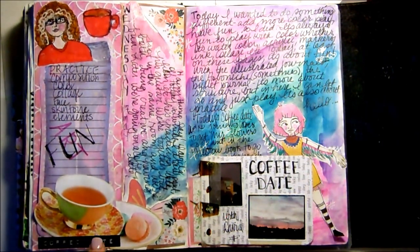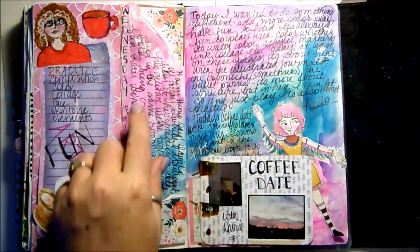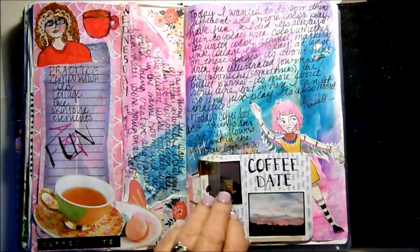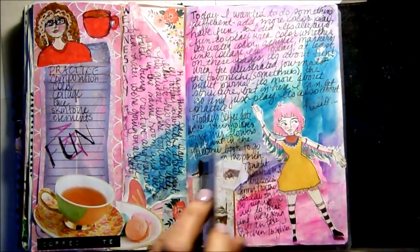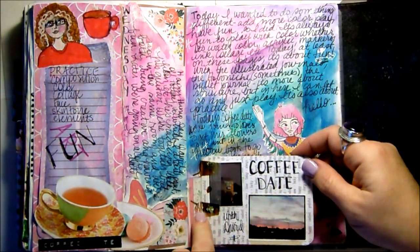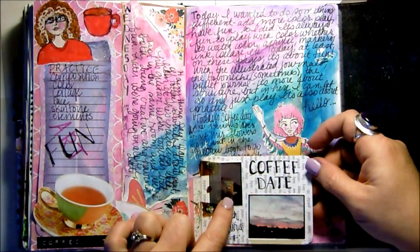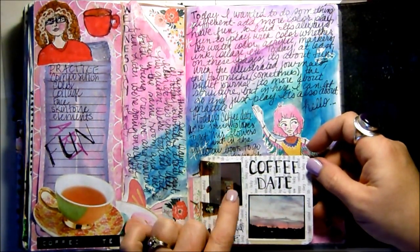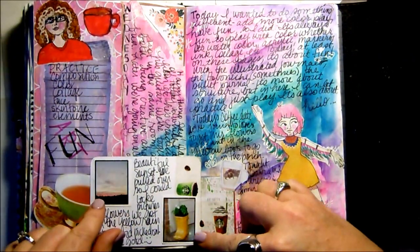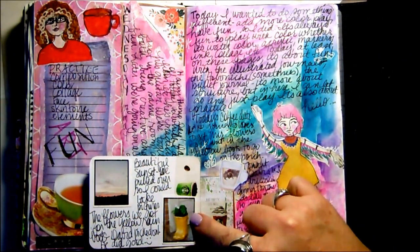And I added some collage, and I did another face, coffee cup. I did some journaling sideways and some journaling this way. This is another one of Courtney's, and this is Mr. Rockstar and I had a coffee date on Wednesday. We went to Starbucks, and I took a picture. And I took a picture of the sunset, and then there's another picture of the sunset, and this was one of my Mother's Day presents.